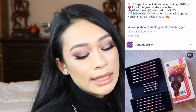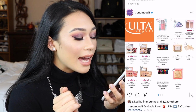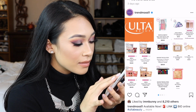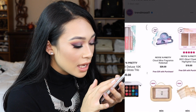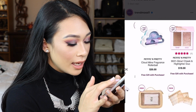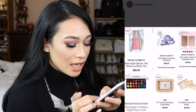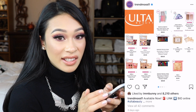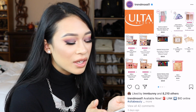Okay, so we have some new things at Ulta Beauty. So we have some things called Petite and Pretty. So we have some lip gloss sets. We have a Cloud Mine fragrance rollerball. And then we have a highlighter duo. Truthfully, wouldn't buy any of these three. Sorry about it. Just not what I'm looking for. And I wouldn't really gift it to anyone, truthfully.